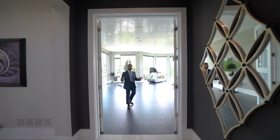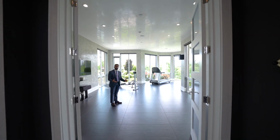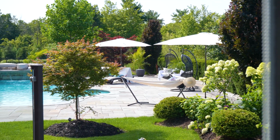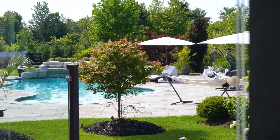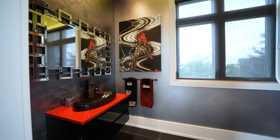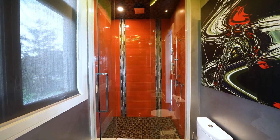Welcome to your own personal fitness center inside this property. This room has been converted into a gym. There's lots of space in here to add additional machinery and weights. Look at the large window panels, adding lots of natural light, as well as views to the backyard, as well as the ravine. I don't think you could have asked for a better gym. There's also a TV here, as well as a surround sound system, and there's a shower in here to take care of all of your needs.